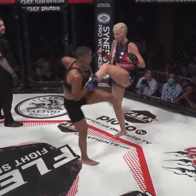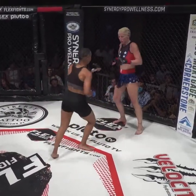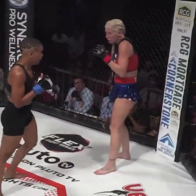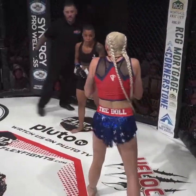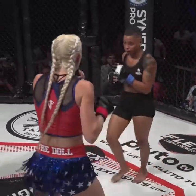I like what I'm seeing out of her. She's slipping the ones and twos and throwing counters off the slips. And she is working her way inside. And when she gets inside, she's landing. It's just that Chrissy is able to mitigate it. Once she lands, Chrissy's going to be able to get back out of range. Big rear uppercut. Just came up short from Chrissy.